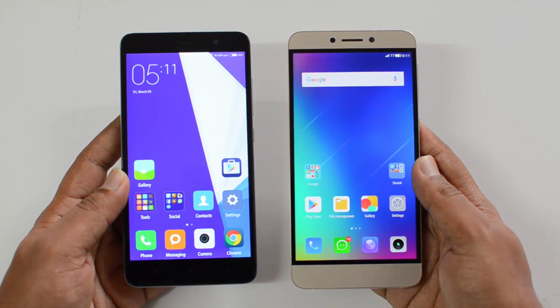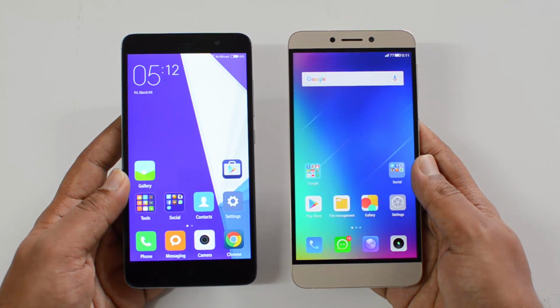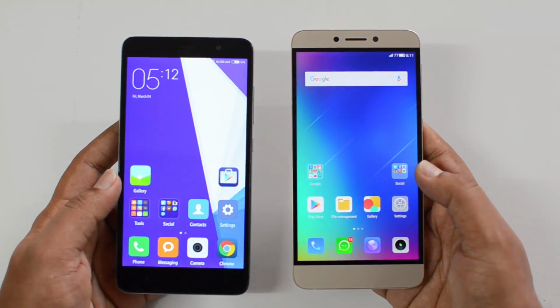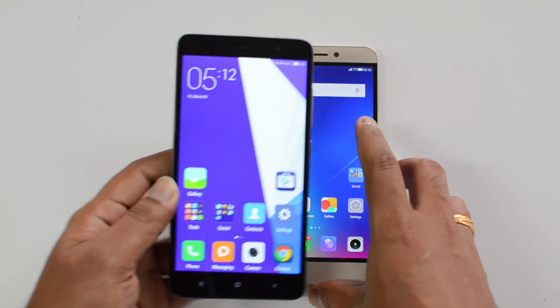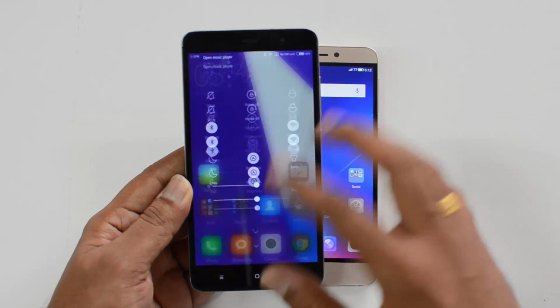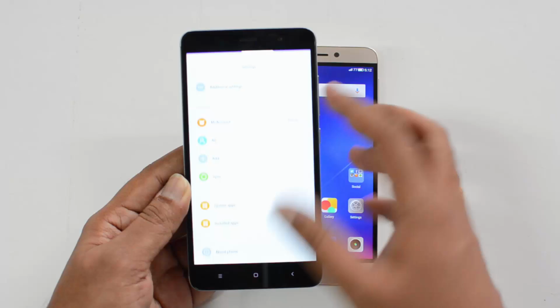While the Redmi Note 3 comes with 5.1.1 Lollipop with custom MIUI 7, the Letv comes with Android 5.0 with EUI. Now both these phones have custom UIs. You can see here both are custom UIs. So let's first have a look at the Redmi Note 3. The MIUI 7 comes with additional features. You can see it's a completely customized panel. The quick toggles, the settings, everything is customized.